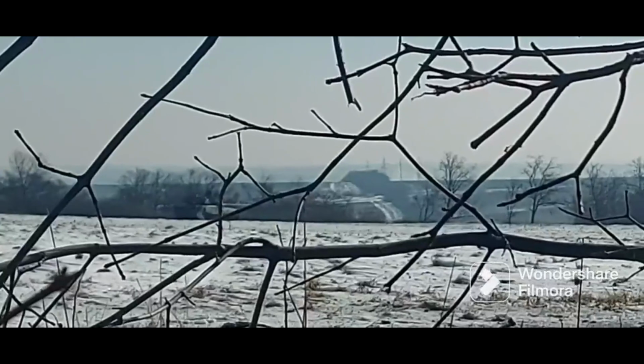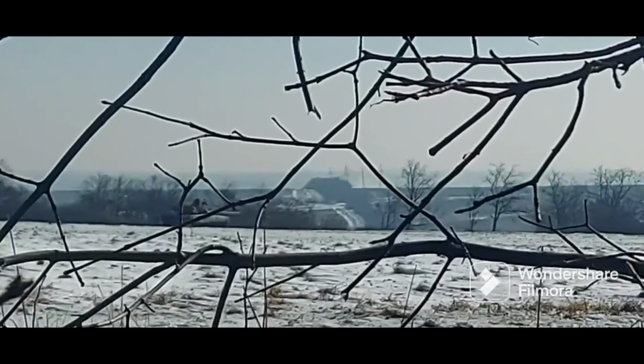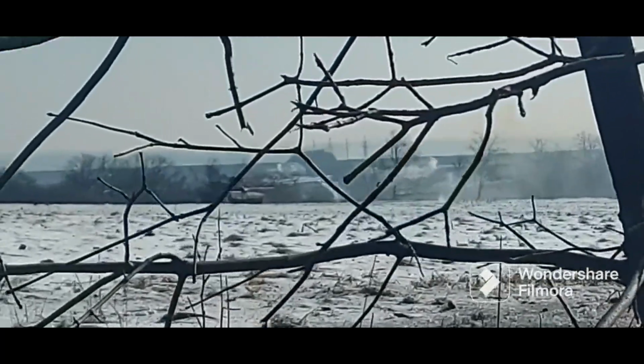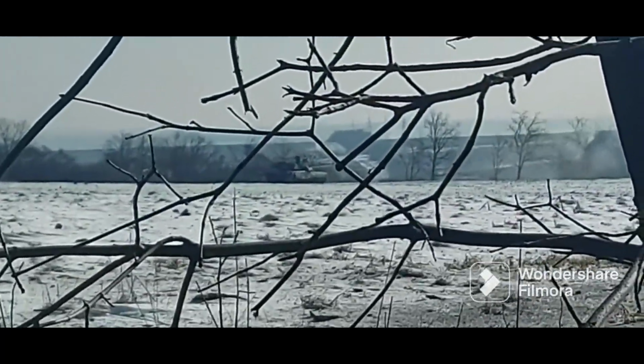So all things considered, I can say with pretty big certainty that this is a T-84 tank. That means that at least one T-84 was probably used in combat, or was at least close to the front line. But I don't believe it was actually destroyed.